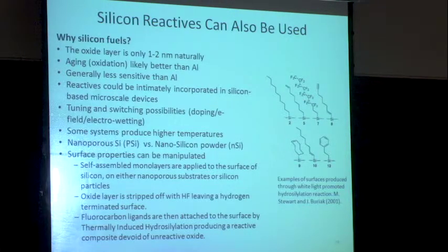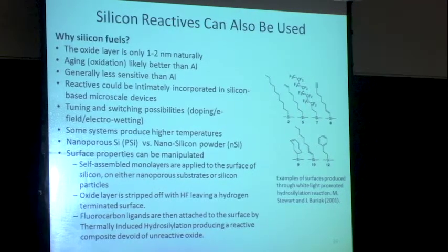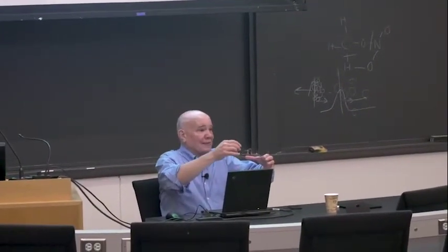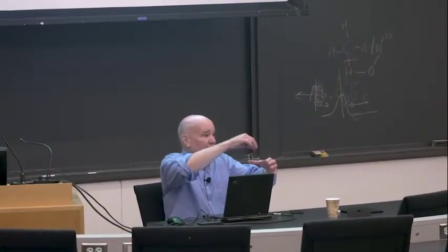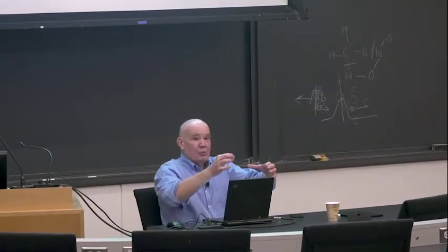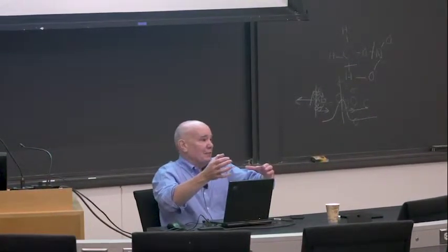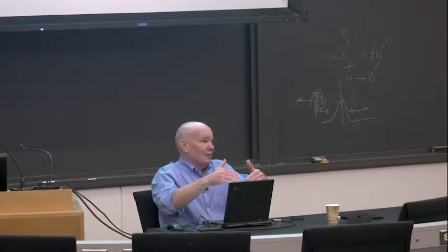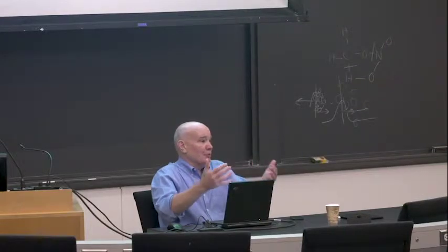Let me just say that silicon's a fuel as well as aluminum. And when I was talking about putting energetics on a chip, people have looked at using silicon, and what they do is, if I want to put it on a chip, you can perform an electrochemical etch to create pores inside the silicon wafer. These pores can be on the order of 2 to 10 nanometers thick, depending on the etch that you do. Then you can fill those pores with an oxidizer, and I end up forming a composite propellant.